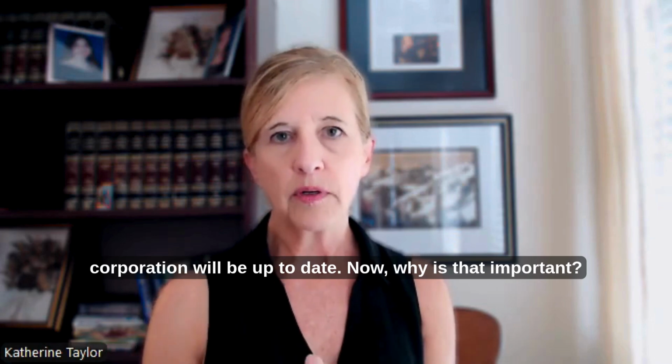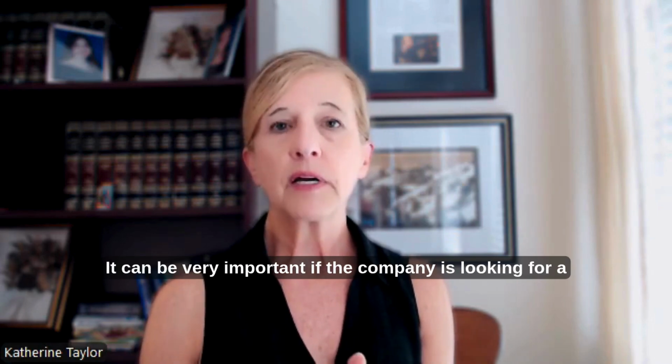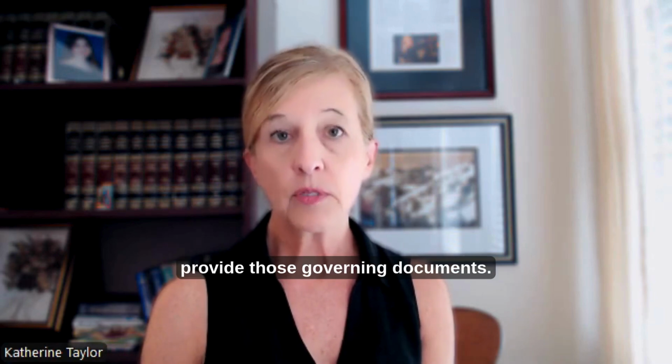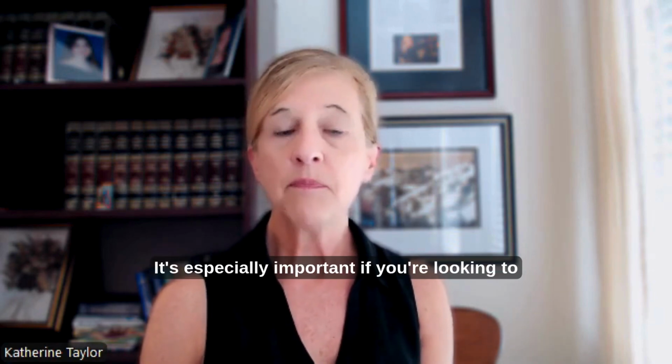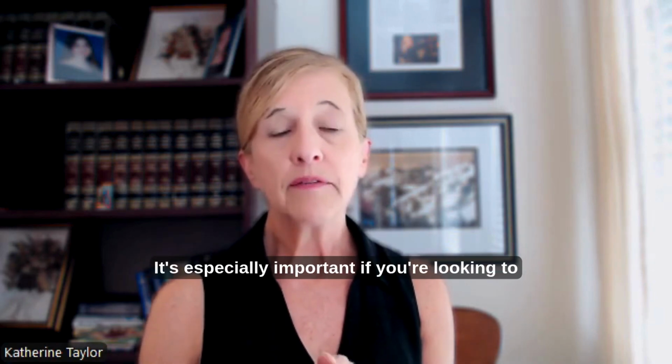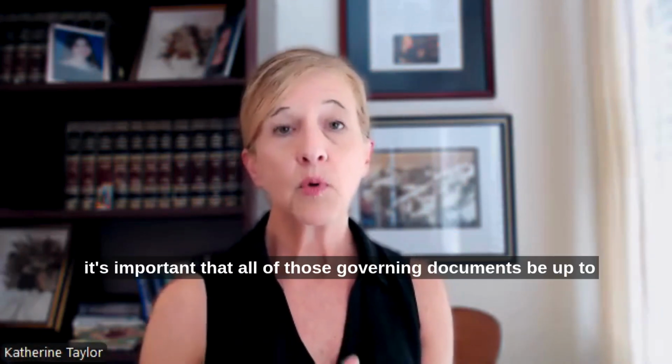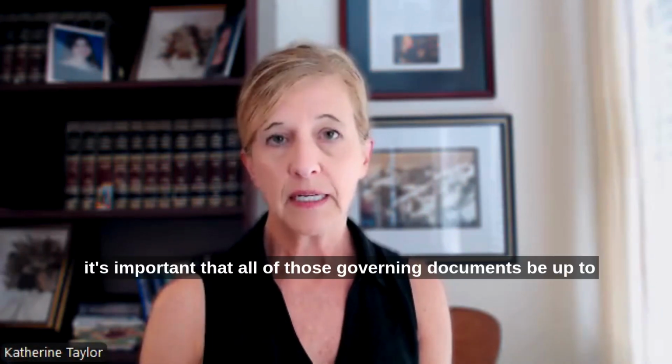Now, why is that important? It can be very important if the company is looking for a loan and it's asked by the lender to provide those governing documents. It's especially important if you're looking to sell your company, whether you're going to sell the assets or the stock. It's important that all of those governing documents be up to date.